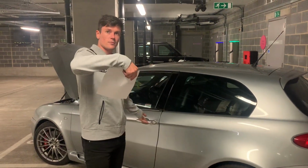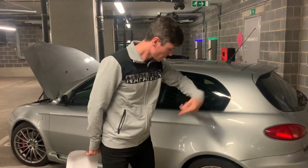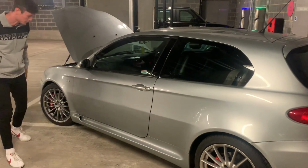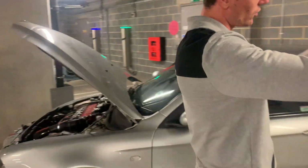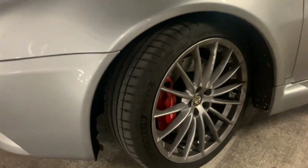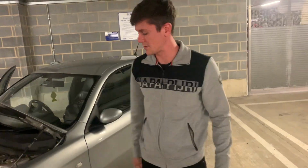What else we did? Oh, and last, but by no means least, these tyres used to be on the front of the car. These tyres are new. So I've now got Pilot Sport 4s. They're just 4s. You'll be able to tell, mate. Pilot Sport 4s, not 4S, but they're still very good.